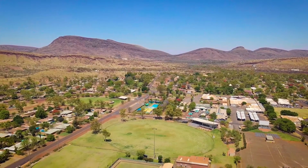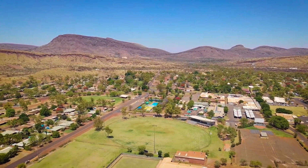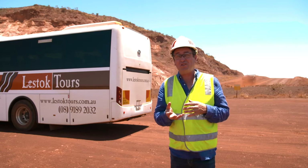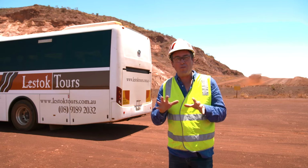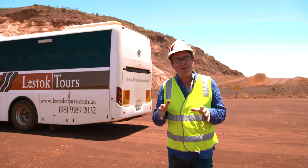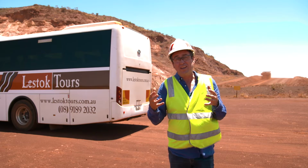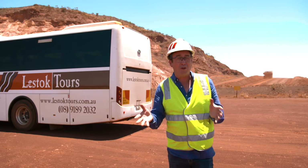Tom Price has to be one of the prettiest towns you'll find anywhere in the Pilbara. In many ways, its heart and soul, if you like, its engine room, is the huge iron ore mine that's right next door, run by Rio Tinto. This is a fascinating part of the West Australian economy. In fact, it's the economic driver for all of Australia.